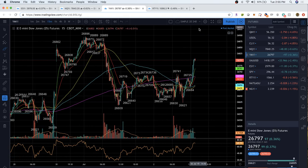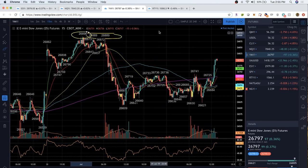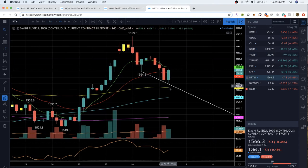I'm not saying I'm going to short it, and if I would, my stops would be hecka hard stops. This 26896, I would obey like nobody's business. So just be careful in shorting a bull market. And then finally, RTY. RTY was very weak today.